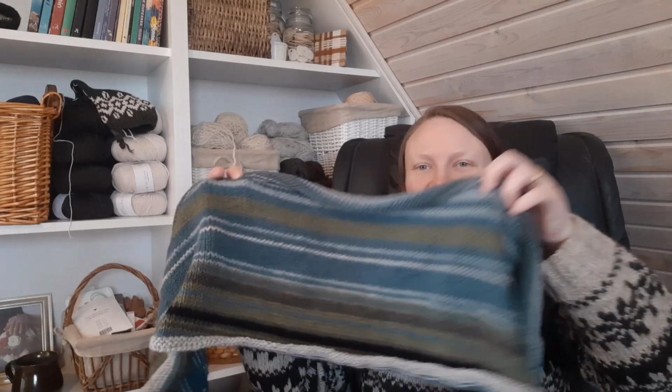I don't know how to get this to lay flat, because I was actually knitting it back and forth in normal stitches a couple of times to make it lay flat, but it keeps on curling up on itself. Anyways, I hope that when I wash it, it will help. But yes, let me just take the temperatures so you can see.